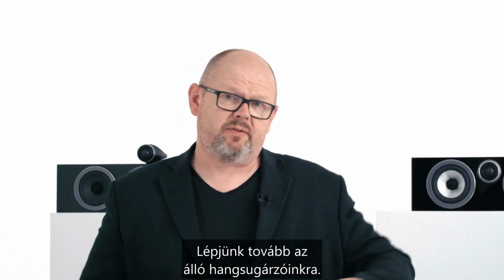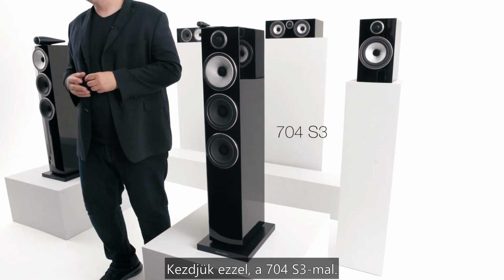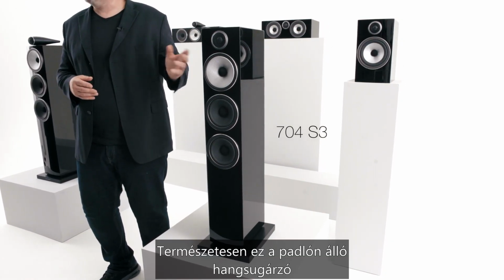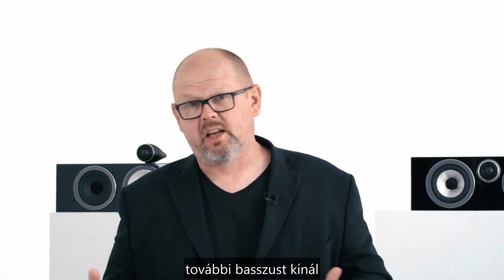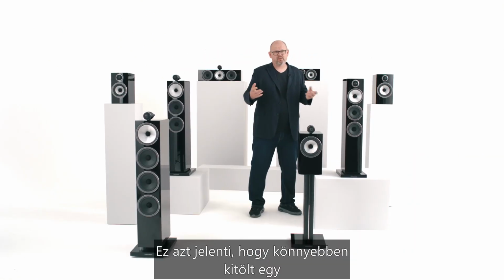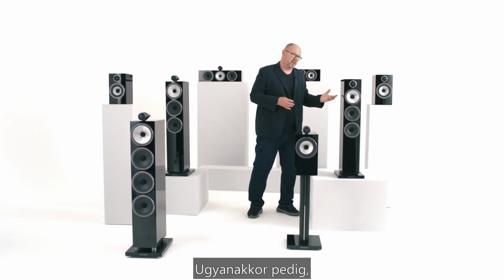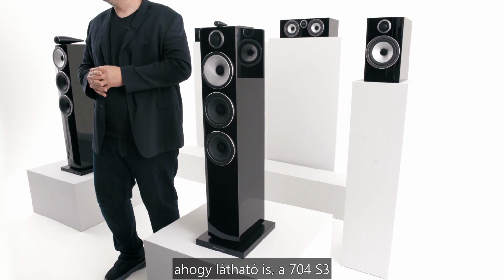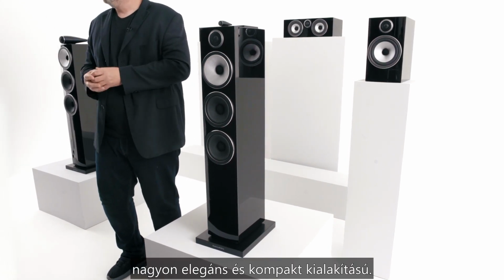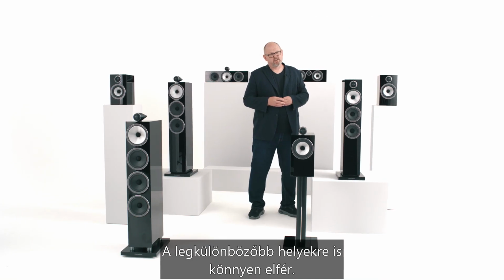Let's move on to our floor standing loudspeakers, and beginning with this one, the 704 S3. Of course, a floor standing loudspeaker offers additional bass extension by virtue of having dedicated bass drive units, and that means it's able to fill a larger room more easily with sound. At the same time, of course, with 704 S3, as you can see, you still get a very elegant and compact design that's easy to fit into a wide variety of spaces.